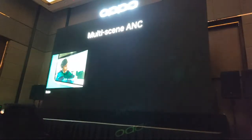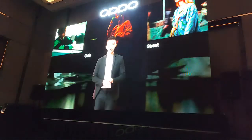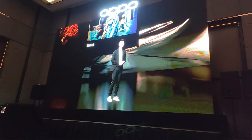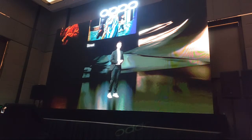A great earbud experience is not complete without active noise cancellation. The Oppo Enco Air 2 Pro's multi-sense ANC is capable of capturing and cancelling out ambient noise at various frequencies, providing you with a fully immersive music or video experience, even if you are in a noisy hallway or close to a busy street.